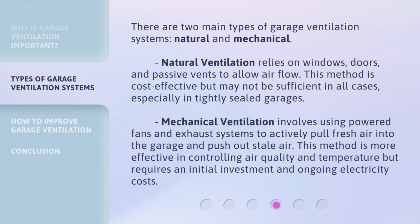There are two main types of garage ventilation systems, natural and mechanical. Natural ventilation relies on windows, doors, and passive vents to allow airflow. This method is cost-effective but may not be sufficient in all cases, especially in tightly sealed garages. Mechanical ventilation involves using powered fans and exhaust systems to actively pull fresh air into the garage and push out stale air. This method is more effective in controlling air quality and temperature but requires an initial investment and ongoing electricity costs.